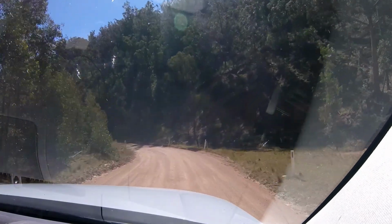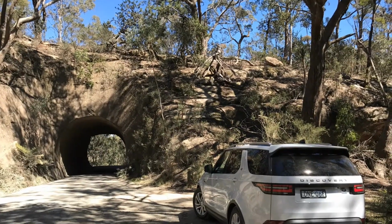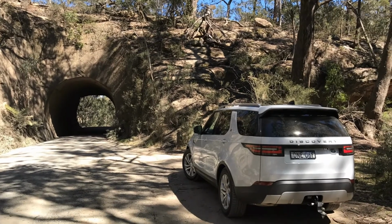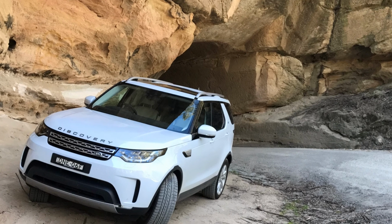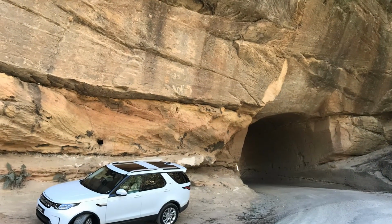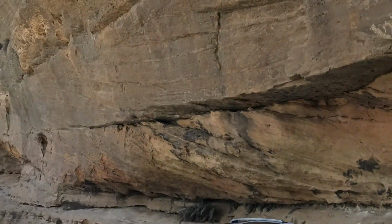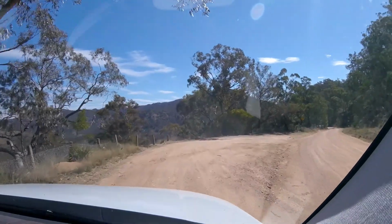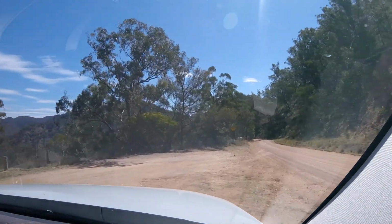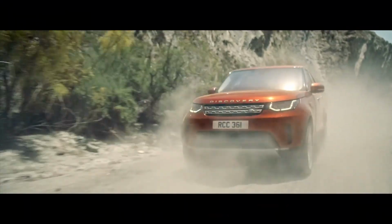There's some beautiful scenery here, absolutely beautiful scenery. And this is the way I'd want to see it in something that's incredibly capable. We came through earlier the keyhole tunnel through the rocky outcrop. Australia really has some of the most beautiful countryside. And you really want something safe to see it in.